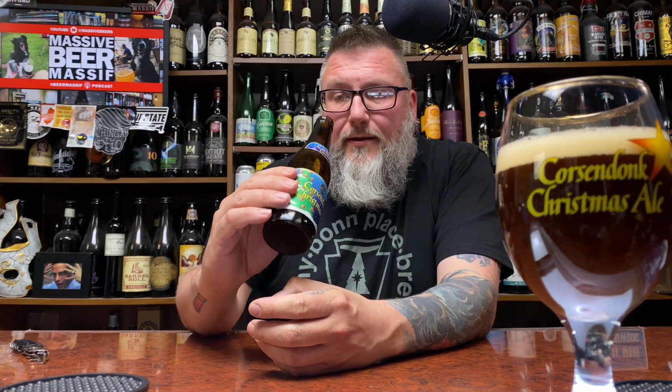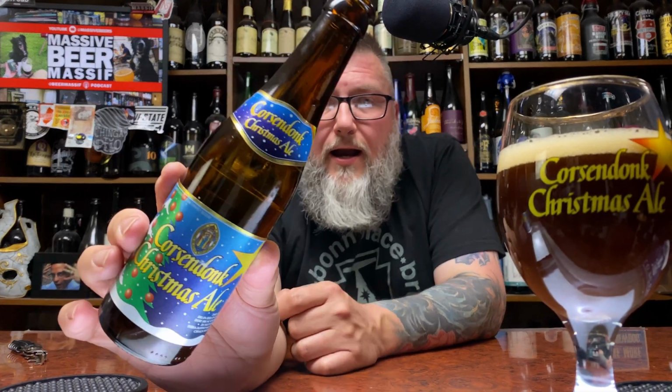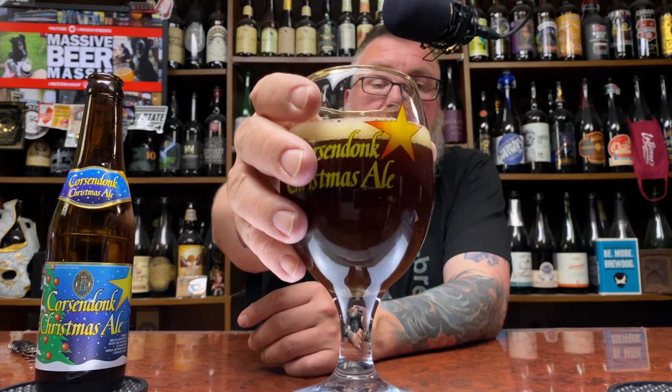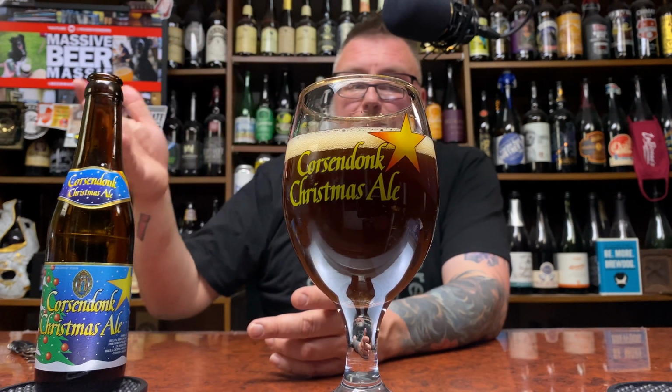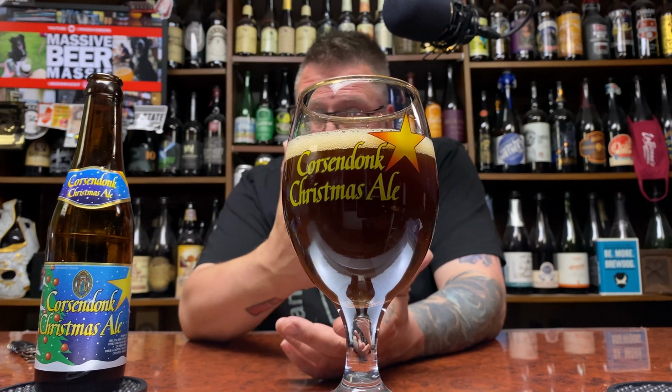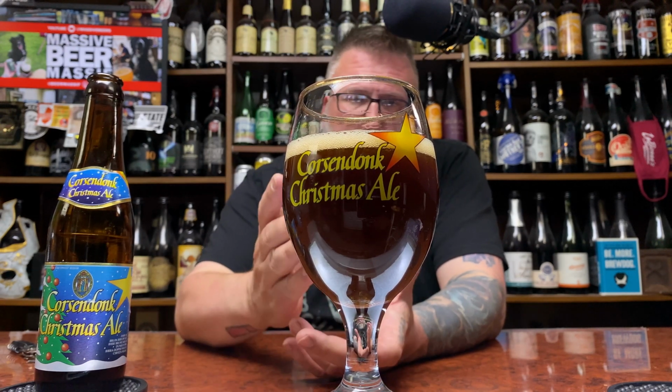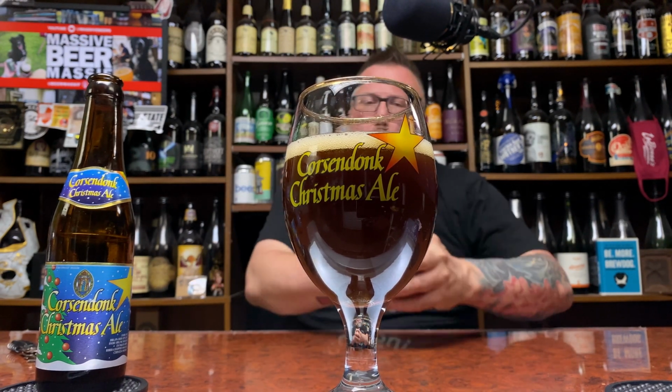Label-wise, I'm not going to sit here and say I love Corsendonk's labels. It's a decent Merc ring. There's actually not a big, murky ring on this sucker. That's kind of disappointing. I'm not going to say I love this label design, but it is kind of exactly what I think of when I think of Belgian Christmas beers, so I guess that makes sense. As far as a Belgian dark ale, as far as a Belgian Christmas ale, it looks pretty much spot on. Exactly what you'd want from one of those beers.